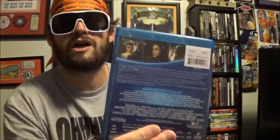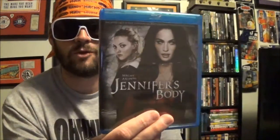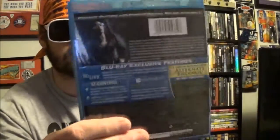It wasn't that scary. Dark City from the 90s. Takes a while to get into, but good movie. Worth a watch. Just saw this recently. Bought this pretty recently. Jennifer's Body. It was okay. You know, just an average horror movie, I thought. And then the only good thing about this movie is Emily Blunt. The Wolfman. Benicio del Toro.